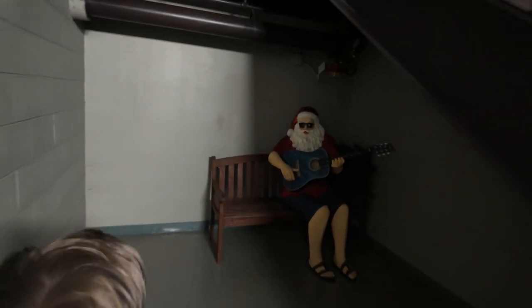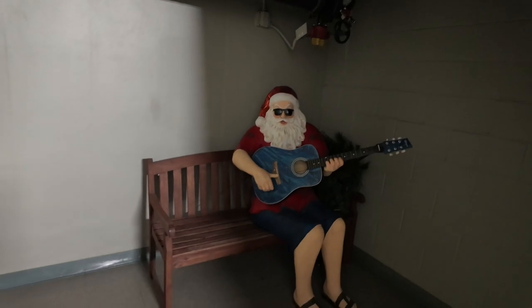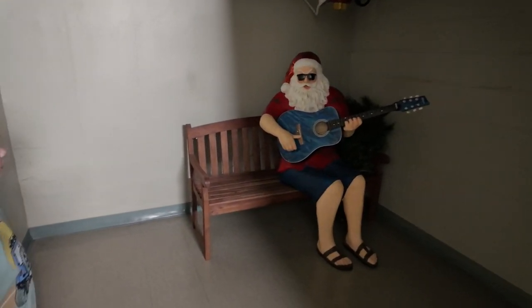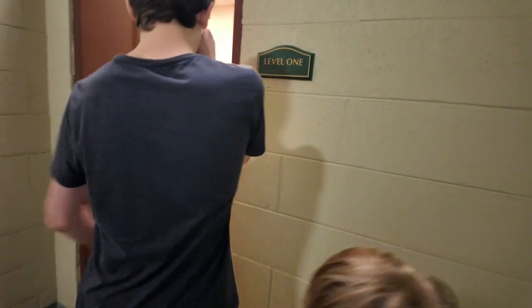There is a guy under the stairs. That's creepy. Wow. Hello, Hawaiian Santa. That guy that's playing guitar. Oh my god. He's Hawaiian. I don't want to get too close to him in case he's like motion activated or something. It's Santa in the summer. I guess it pays to go down the back ways, eh?